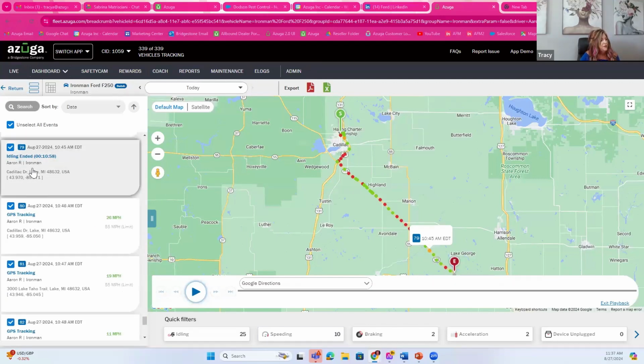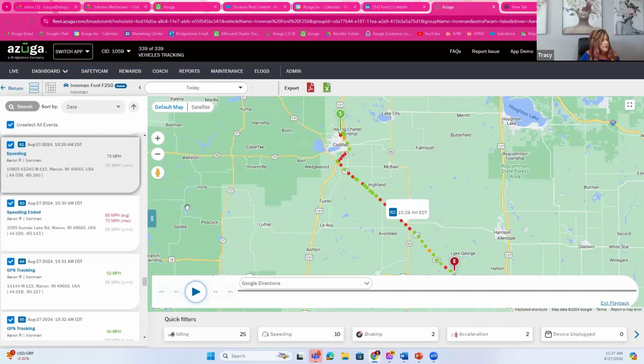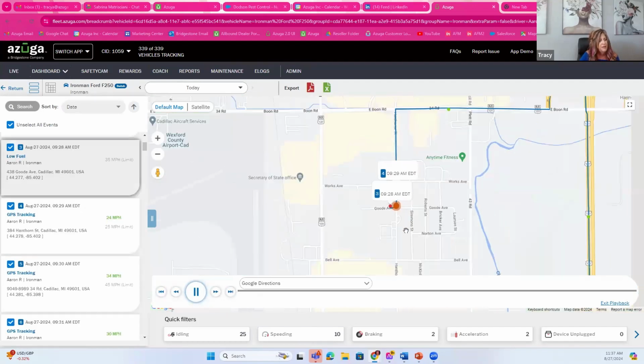So if I click on it, you see how this rotated over here on the left, and it shows that the idling ended. Red is really where we want to focus. So I can click on any of these red dots and see what was going on. For example, here's a speeding event where the posted road speed was 55 miles an hour. On average, they did 66, but there was a point in their journey that they hit a max of 75 miles an hour.